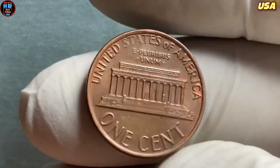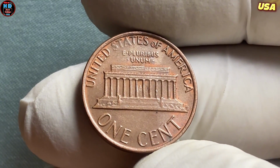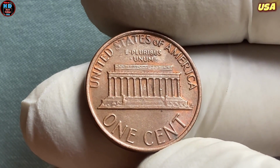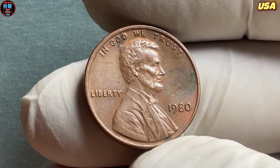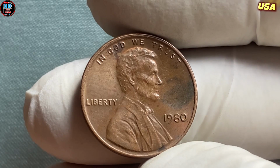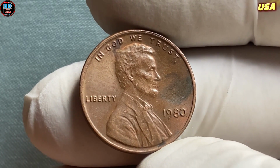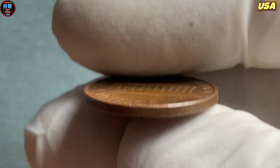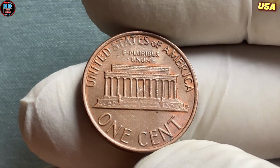Grading plays an essential role in determining how valuable a coin truly is. A 1980 penny found in uncirculated condition, free of scratches and rich in original luster, can be worth far more than one that's worn from years of use. Professional grading companies like PCGS and NGC assess every detail, the color, strike quality, and condition, before giving the coin an official grade. The highest grades, like MS67 or MS68, are where the value really shines.